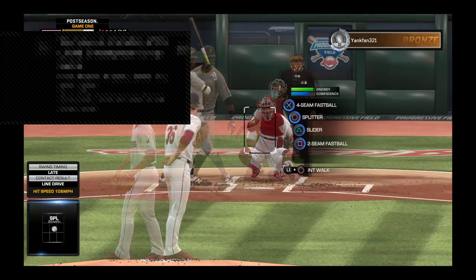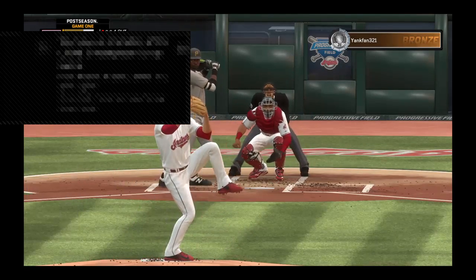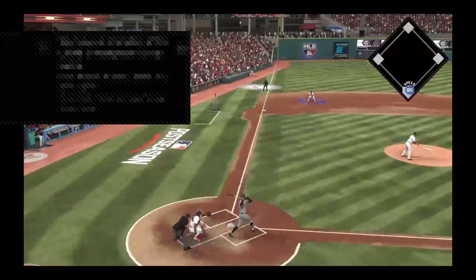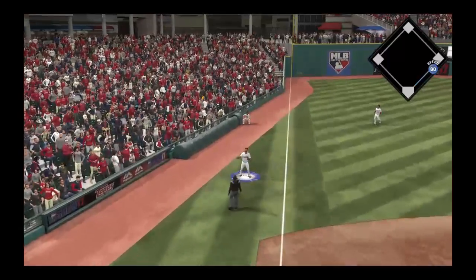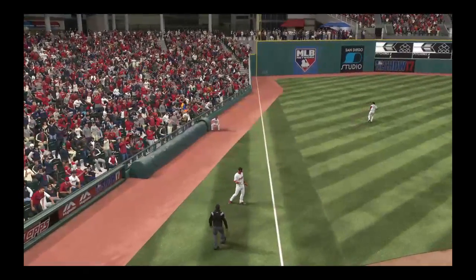Squared that one up just a little late. Ready to deal. Here's the 1-1. And this is hit high in the air and crossing into foul ground behind third. Under it is Russell, and there are 2 away now.